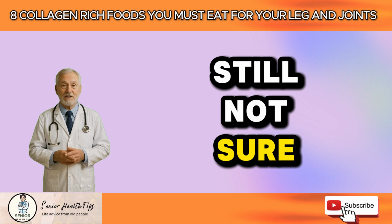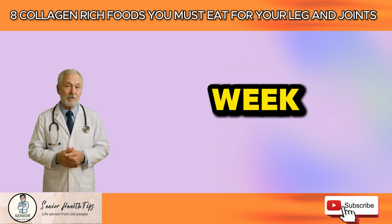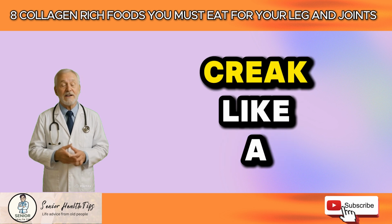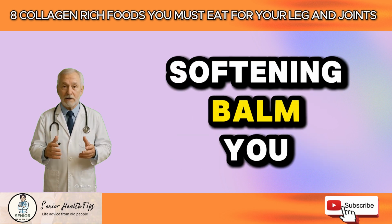Still not sure? Start small. Add a few bites to a warm dish once or twice a week. Let your joints be the judge. Because if your knees feel like sandpaper when you bend or your hips creak like a haunted door, then tendon collagen may be the softening balm you need.